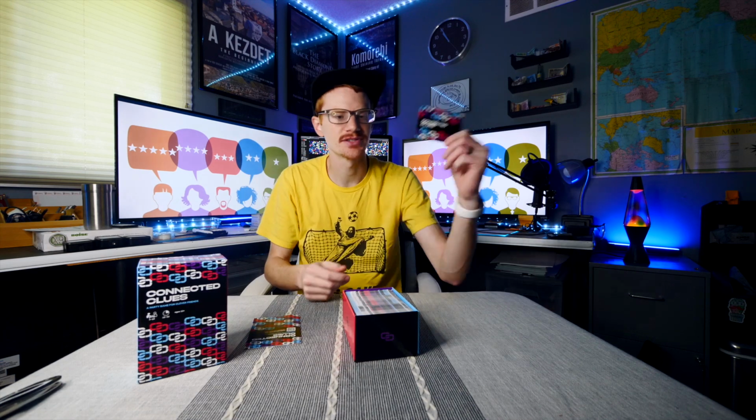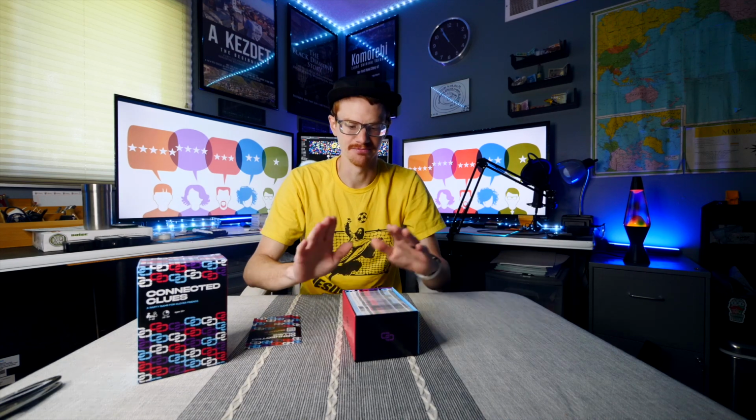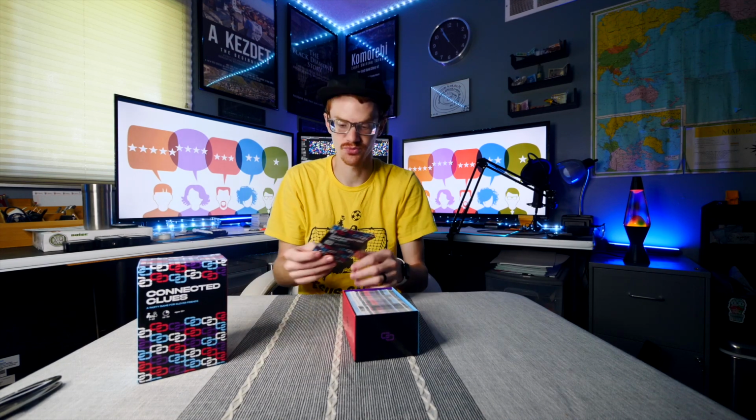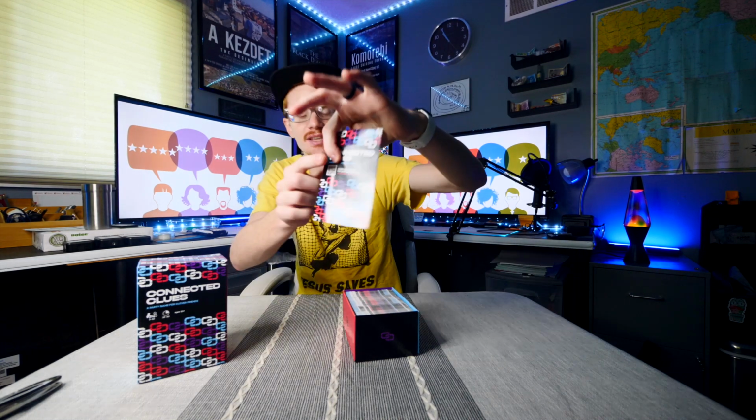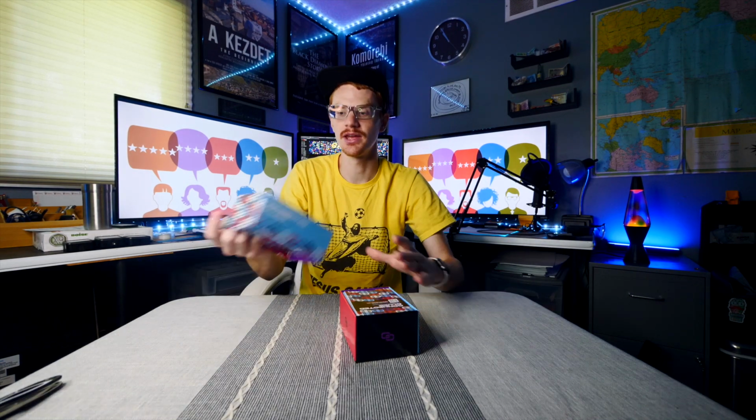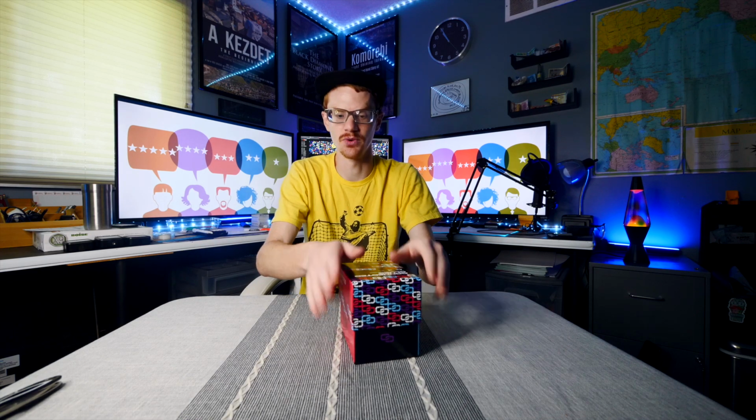So whoever guesses that first gets that card, and then they go next and try to get people to guess, and whoever guesses the most quickly wins. So really, really fun game. If you want to check out the rules and everything, you can just scan this QR code. But if you enjoy word games, this is definitely one that I would recommend.